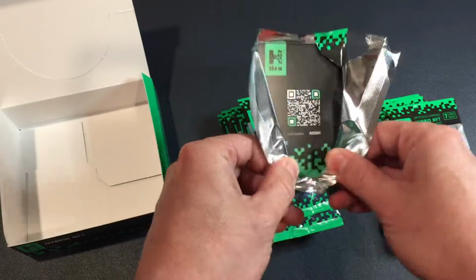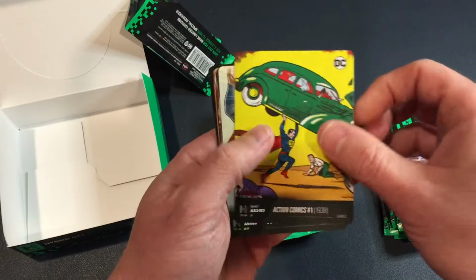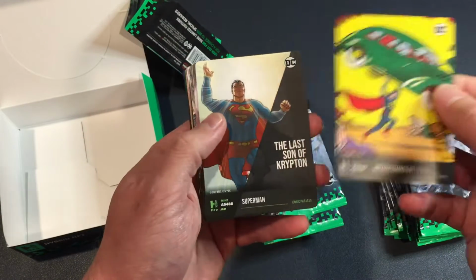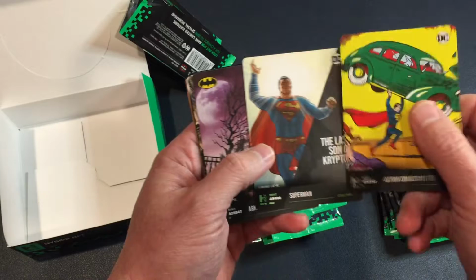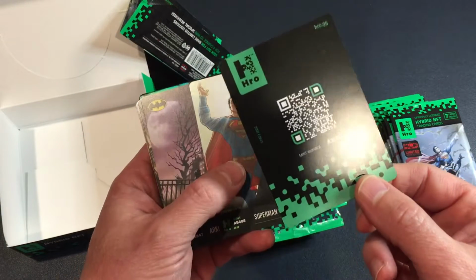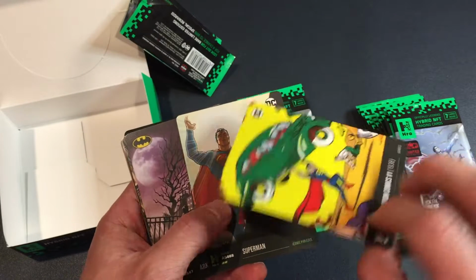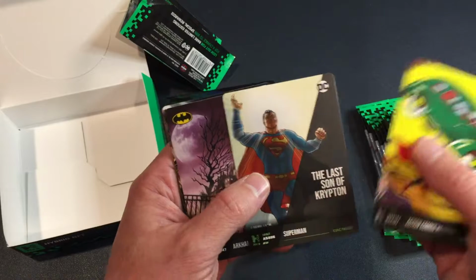So you can see, right on the back, there's a QR code, of course. And then you've got these awesome cards. That's a really cool one. Last Son of Krypton. So the back looks like this, a little QR code, and you scan it into the card, and I'll do another video on how that functions. And then you got these, but look at this.